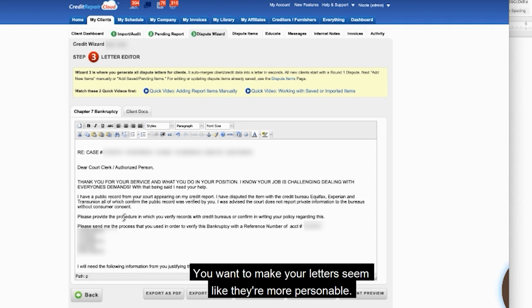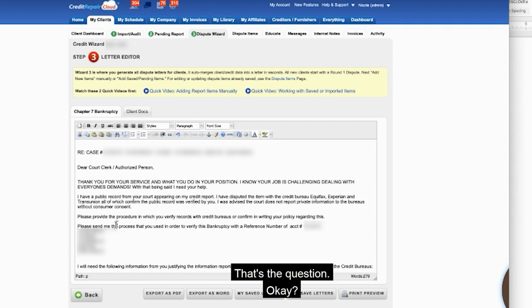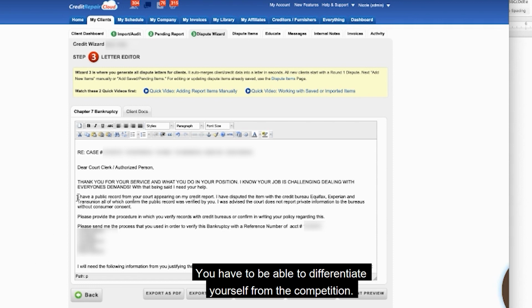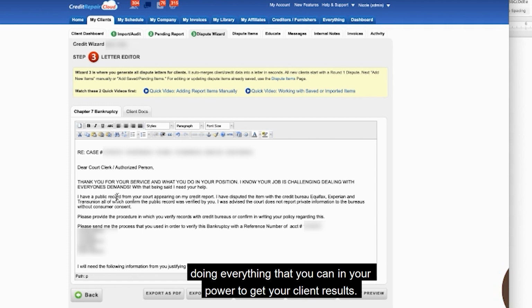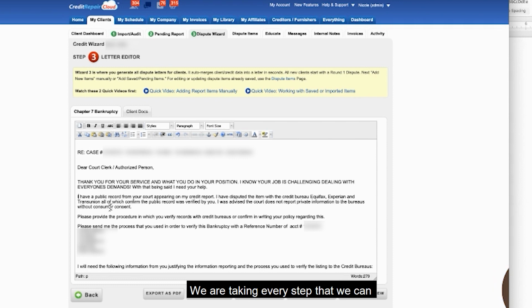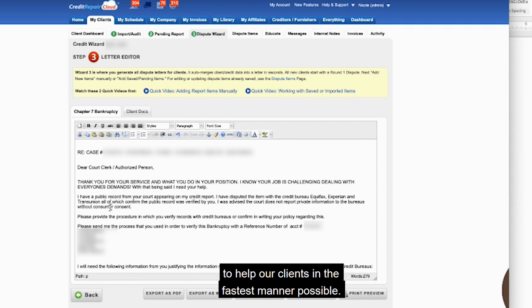You want to make your letters seem like they're more personable. They're not so cookie cutter. Have some creativeness. You want to be different. How are you going to be different from everyone else out there? That's the question, okay? You have to be able to differentiate yourself from the competition. And the way that you do that is have a custom style, okay. And make sure that you are doing everything that you can in your power to get your client results. That is, of course, within reason. I'm not saying do anything illegal or anything, but we want to make sure that we're crossing all of our T's, we're dotting all of our I's. We are taking every step that we can to help our clients in the fastest manner possible.